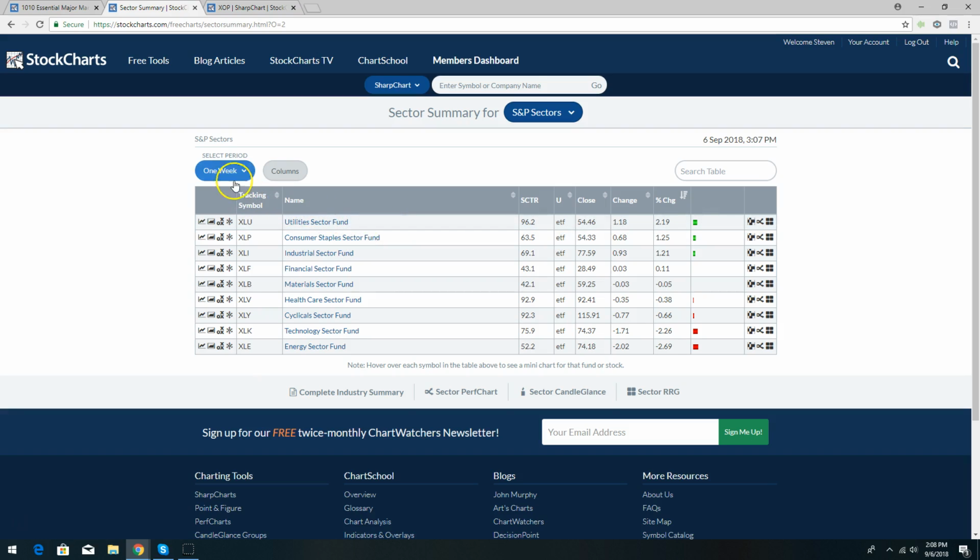So we know in the last week, utilities and consumer staples, the more defensive stocks, have been leading. Not a big deal. Let's go back in the last month. Now, this is when I start to pay attention. Utilities are still a leading industry group, and part of that probably also has to do with interest rates and how they are going.